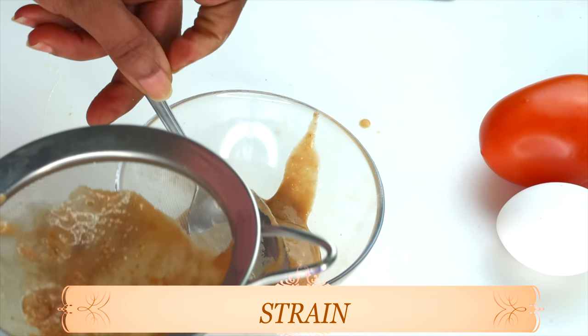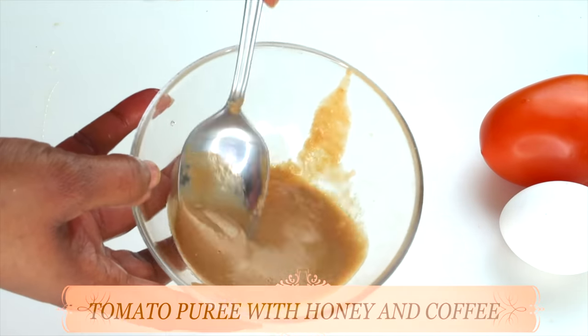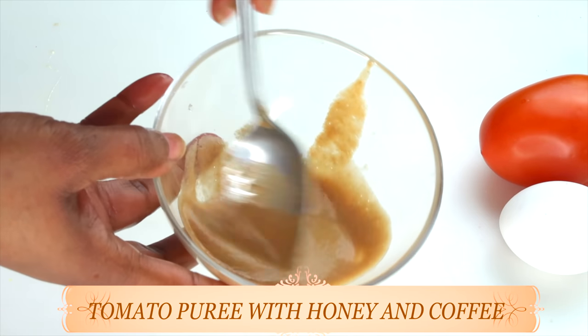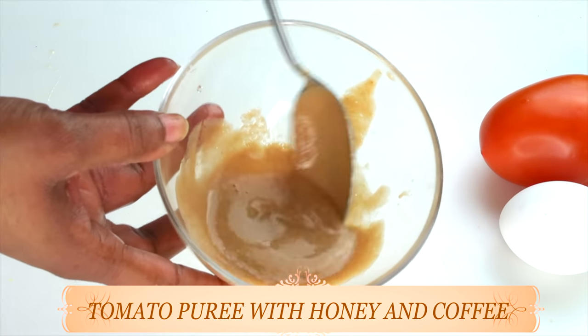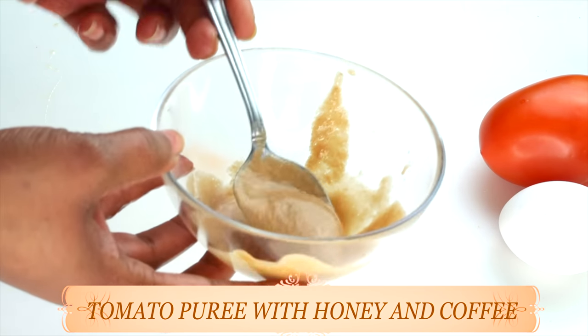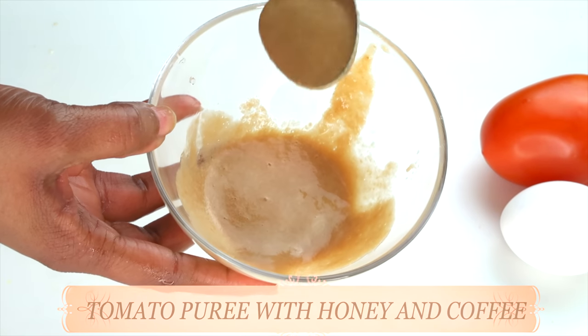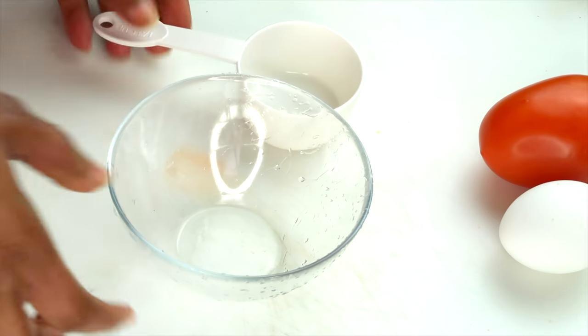Now once we finish straining, guys, take a look at this. This is really smooth, and this is exactly how you want your puree to be. Now this mixture, you can actually use directly on the skin. It will help to lighten and brighten the skin. However, we're gonna add our egg to this. So let's put this aside and prepare the egg.